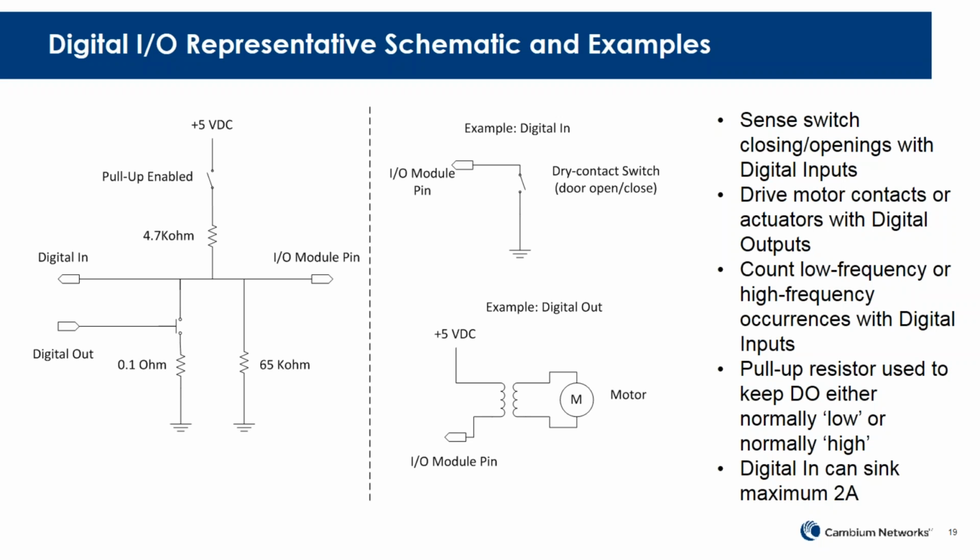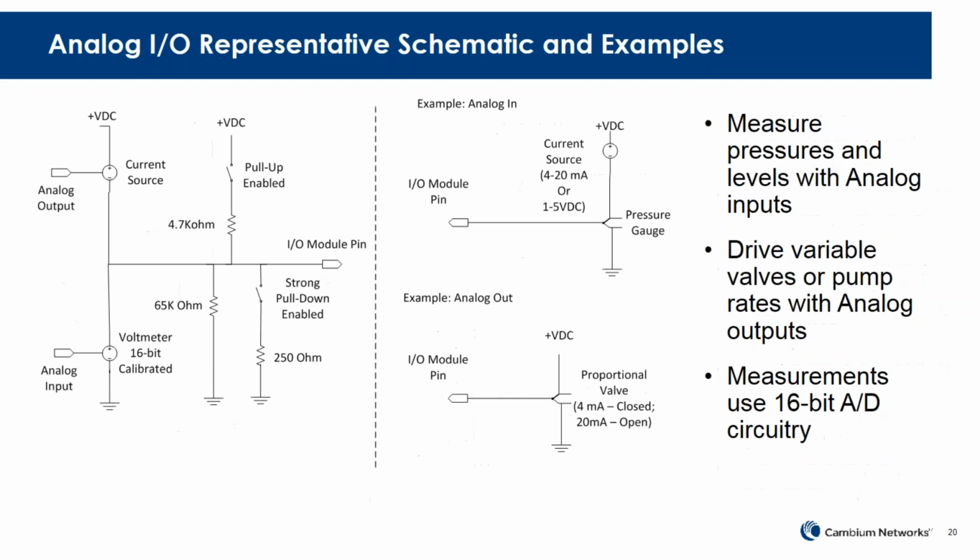I can also do things like drive motors and read other types of sensors with our digital input and output. Similarly, you can drive and receive analog signals using both our analog in or analog out capability. So again, a lot more detail in the application note that's up on our website.